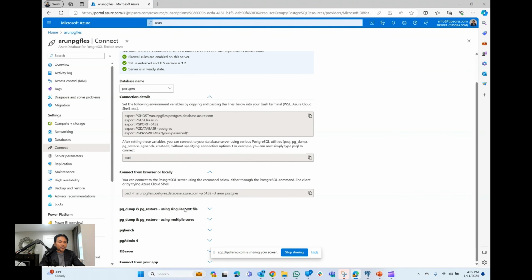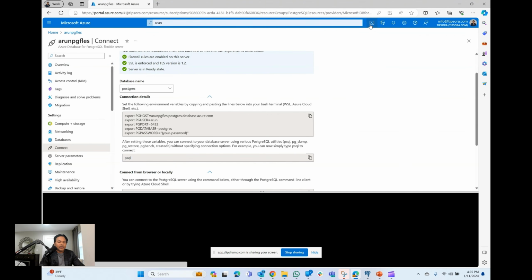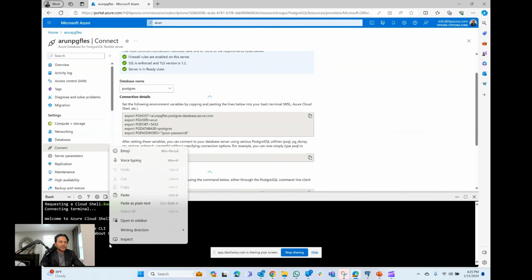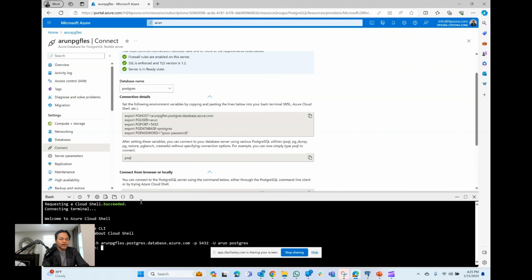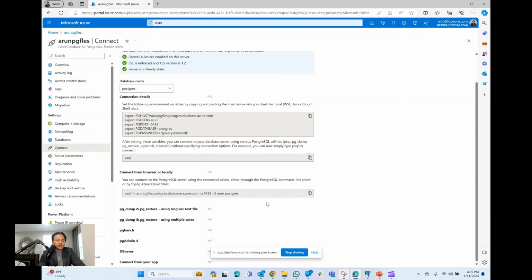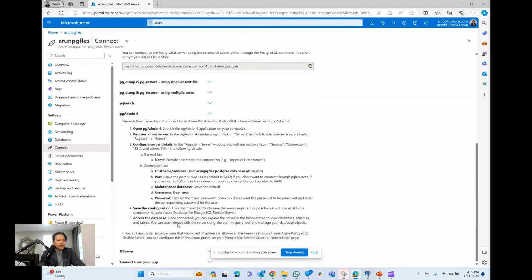For example, if you want to connect from the browser, you can copy this, start a Cloud Shell, and just paste this code, and it will connect to your PostgreSQL. For example, if I just paste this here and enter my password, now I'm in my Postgres, right? But a typical use is that people use a tool like pgAdmin. So if you look here, it gives you the instructions to connect to pgAdmin.